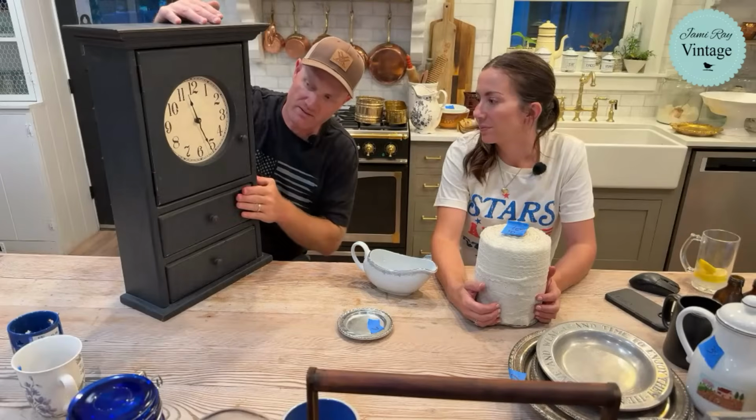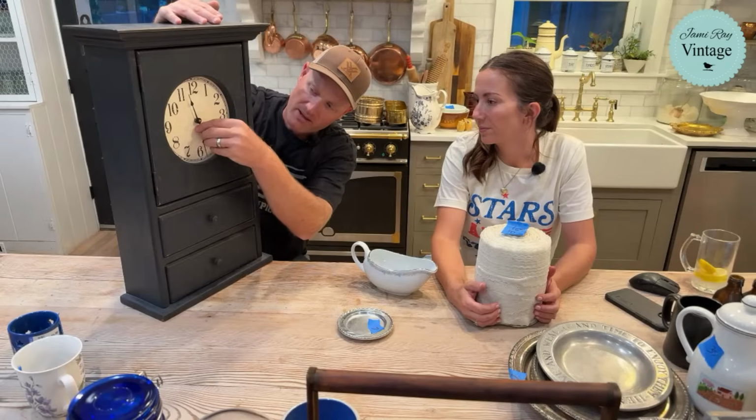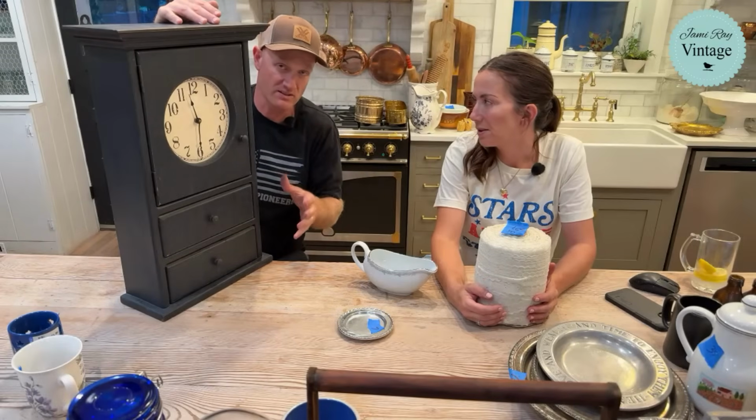So I'm going to give it a distress, fix the hands on here. They're kind of bent up. Because it is an open face, it doesn't have glass on here. We might do some ironwork designs, we might not. I'm not going to guarantee that, because if it looks good distressed, I might just leave it.